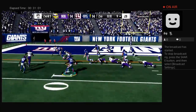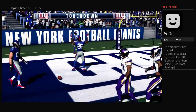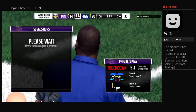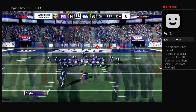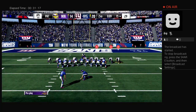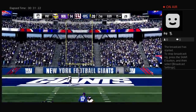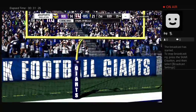Now on second down, this is Gurley. And he will take it on in for a giant touchdown. Todd Gurley in the final seconds of the first half. And the Giants have broken our tie as they take the lead. It's up and good, and that'll make the score 21-14.